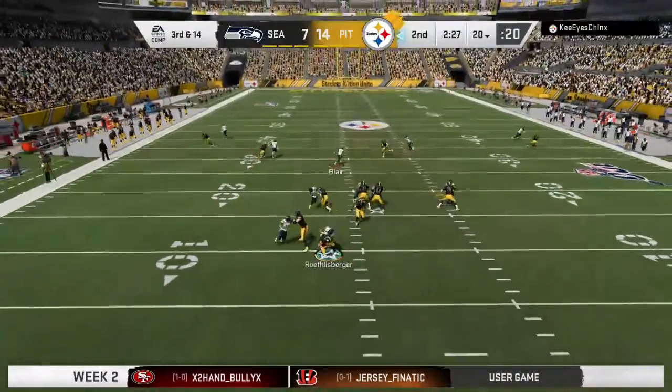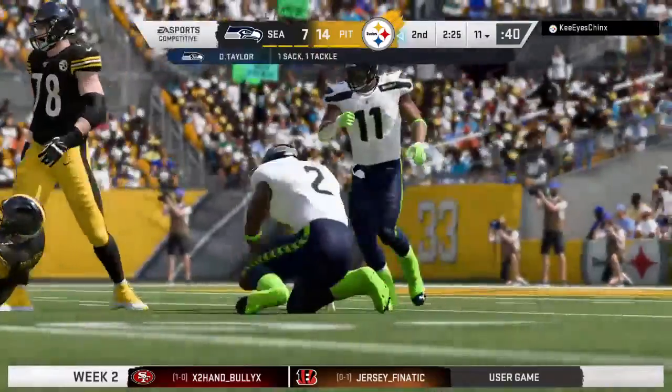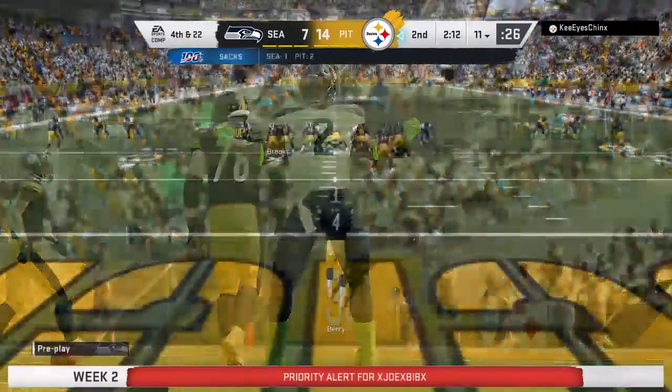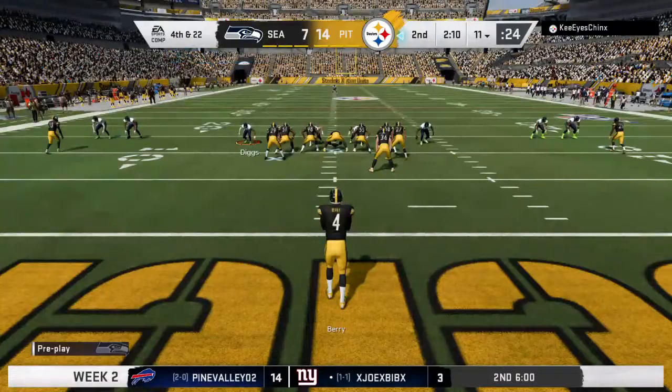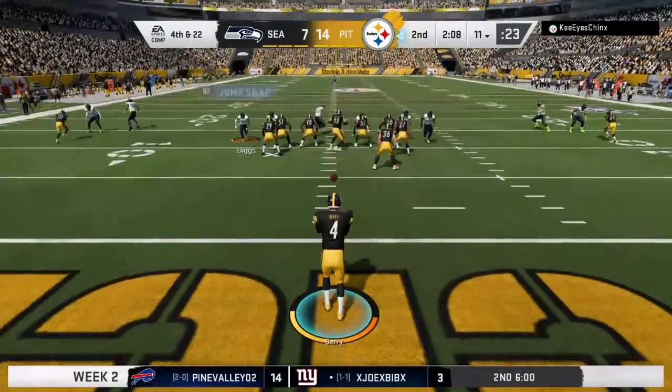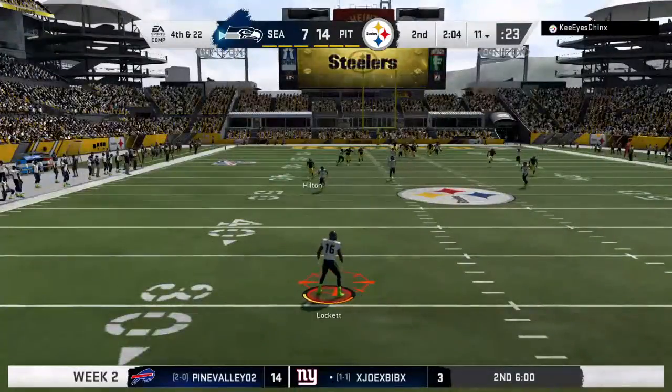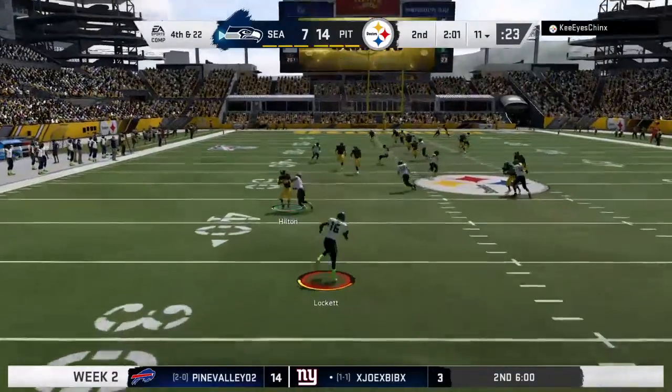Off the play fake. Here's Roethlisberger. Nowhere to escape, and he goes down. That's a pretty darn good start to his season, huh? A sack in the opener, adds a second one here. That tells you about his offseason. He came in determined to have a big year, and it's paying off. Now it's Lockett.